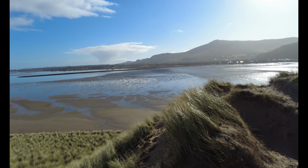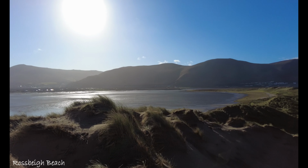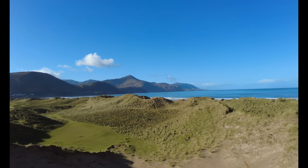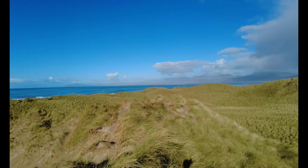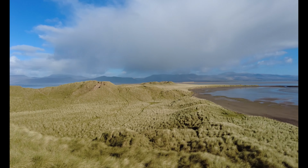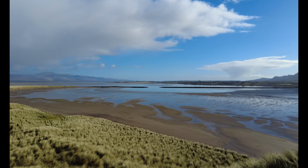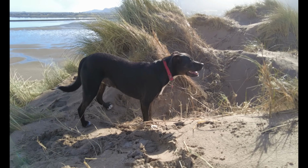As you can see, my friends, it is a stunning morning in County Kerry. What you're looking at there is the Ring of Kerry, and that's the direction we're going to be heading shortly. This is Ross Bay Beach, and across the water then is the Dingle Peninsula. Very, very close is Inch Beach, which stretches out from the Dingle Peninsula side. And there's Archer in all his glory.